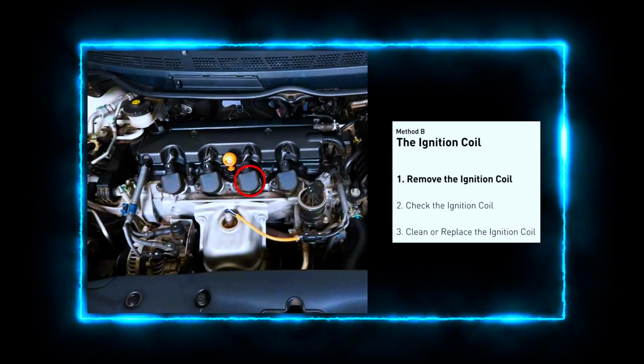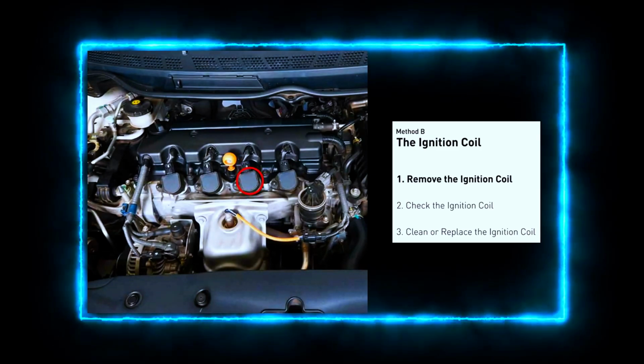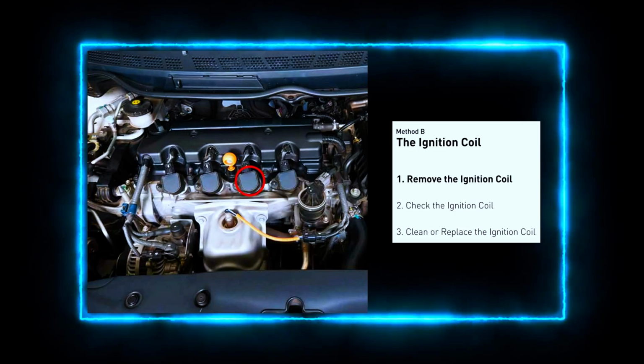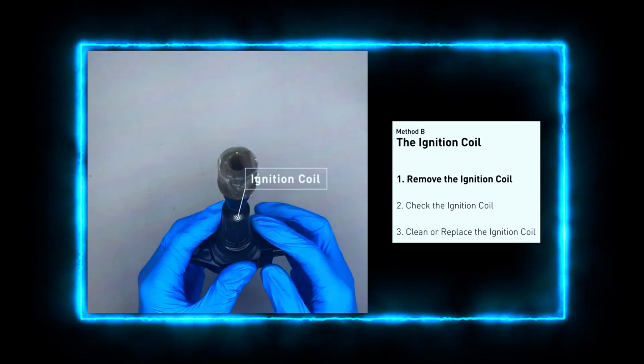First, locate the ignition coil for the cylinder you're working on. Unplug the electrical connector, and then use a socket wrench to remove the bolts. Holding the coil, gently pull it out of the engine.